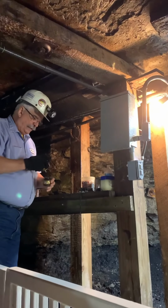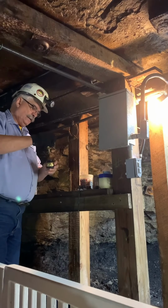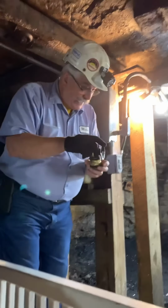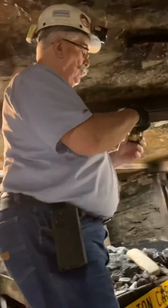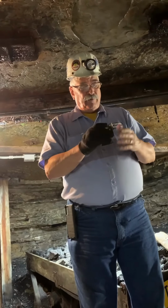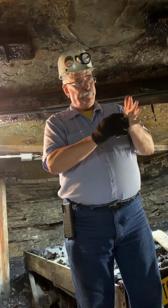Now carbide, it's a mineral. And whenever you wet it, it causes a chemical reaction. And that chemical reaction makes acetylene gas. And if it works right, it pops.